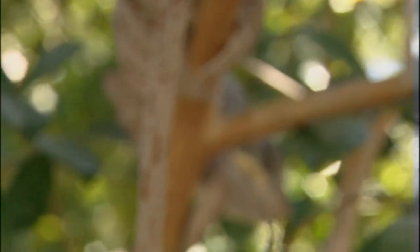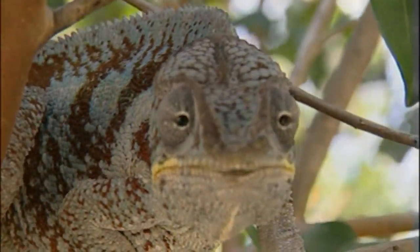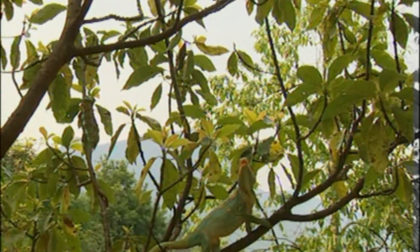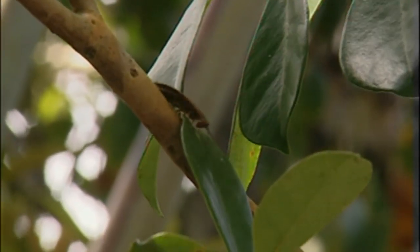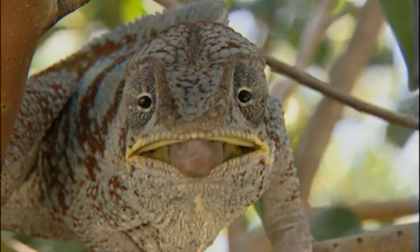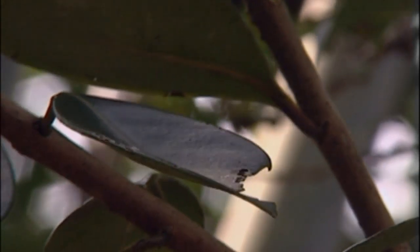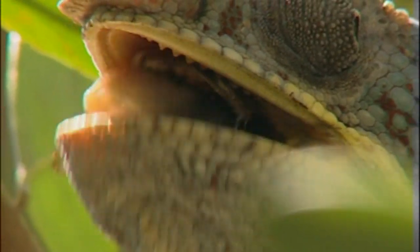Another remarkable thing about the chameleon is its tongue. For a start, a chameleon's tongue is at least as long as its body, sometimes longer. The chameleon uses its tongue with astonishing accuracy. First, both eyes lock onto its prey. This is taking aim. Next, the bulbous sticky tip is protruded in a process called sampling. Then the tongue is shot out and the prey is caught. And finally, the prey is chewed vigorously and swallowed. And that's dinner.